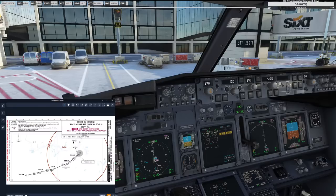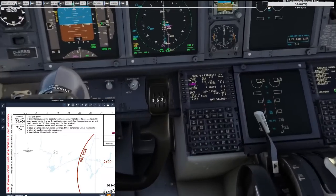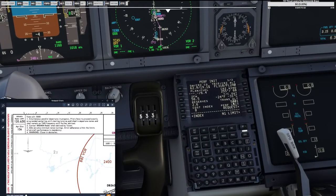The departure then is up here, Lock Door 1 November departure. Transition altitude 5,000 feet versus in the FMC we have 5,001 feet, and also in the FMC runway 25 left, Lock Door 1 November departure. Then, simultaneous parallel departures in progress.